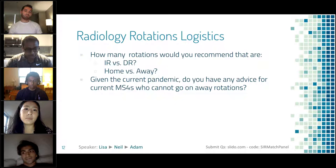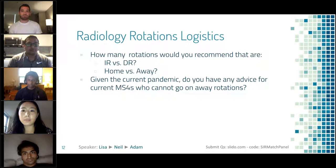But for the M1 to M3s, do an IR rotation if you do have a home program. If not, reach out to programs near you. For me, I didn't have one, and my first IR rotation was actually a pediatric IR rotation. At first it was just shadowing, and then I did research with them, and then I learned that I could do a pediatric radiology rotation where I got to do both IR and DR.